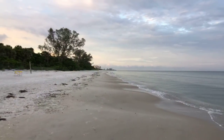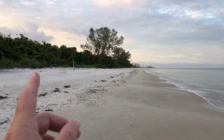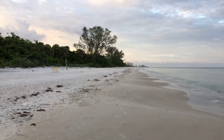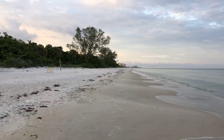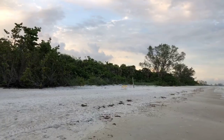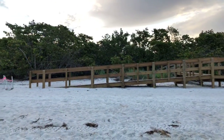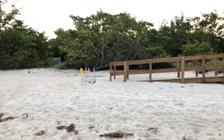Let's look into the south. If you look really close, you can see a couple of our sea turtle nests out there on the beach. You can see one right over there to the left of that post, one a little further down. That's nest number two right there at the base of the boardwalk. That was the second nest we had right there.